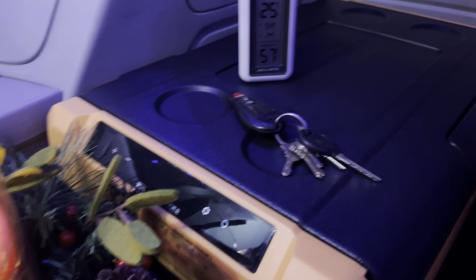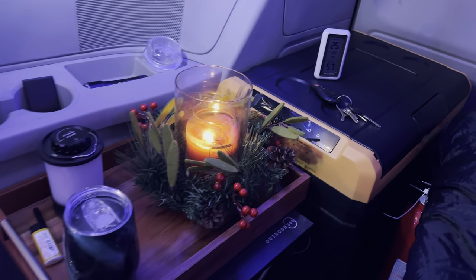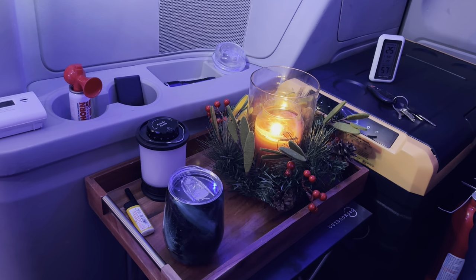So I did turn off the fridge because there's nothing else in there that needs to be cold. This was just more of a test run for it. But obviously, when I go on multi-day trips, that will be extremely useful, or when I'm out longer during the day.